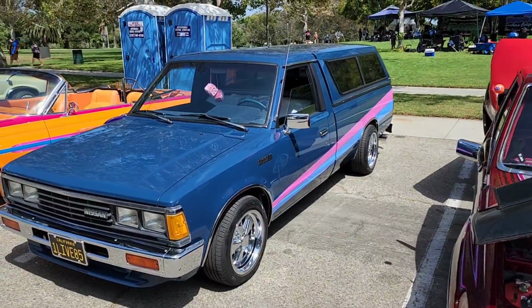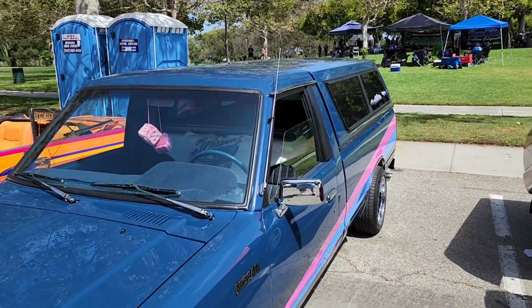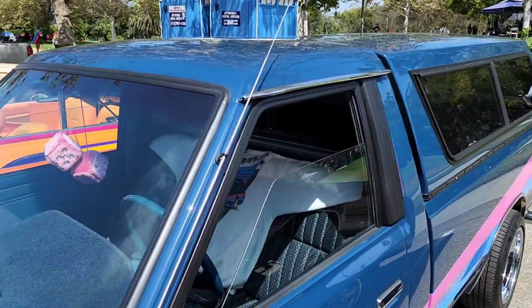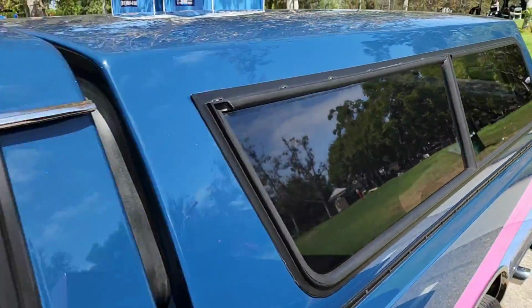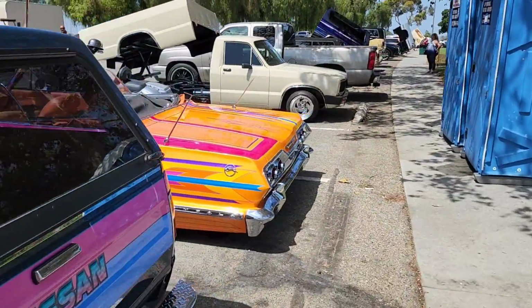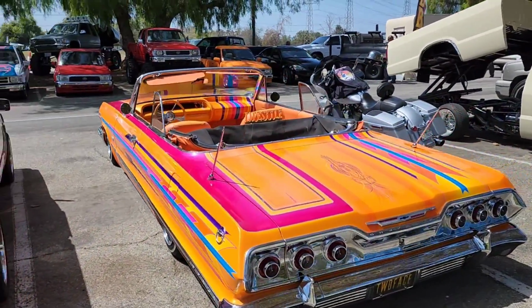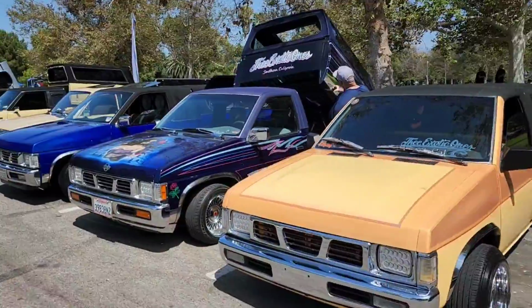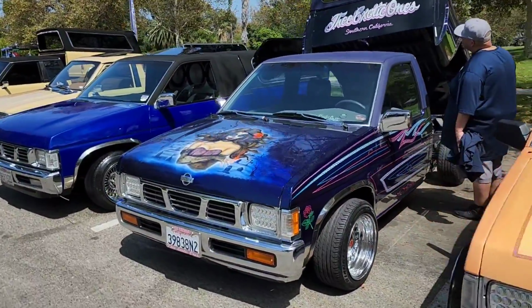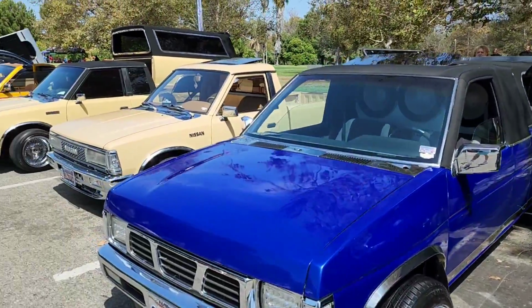Now, I really like the paint job on this truck, and from what I understand, this is actually the last mini truck that Danny D worked on before he passed away, so that definitely makes it special. And right next to it, not a mini truck, but still amazing. And I believe these are some of the trucks that belong to the exotic ones. This one's got the mural on the hood.